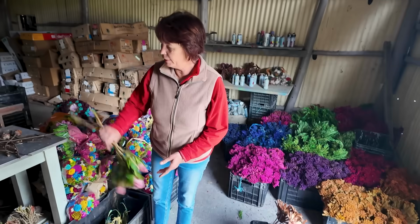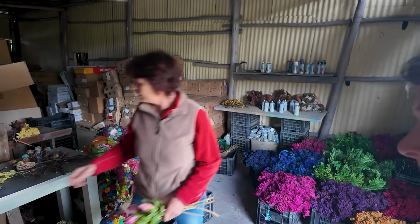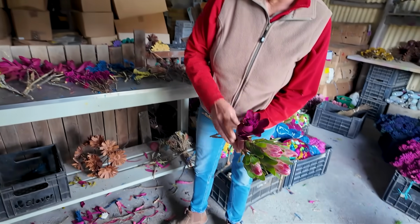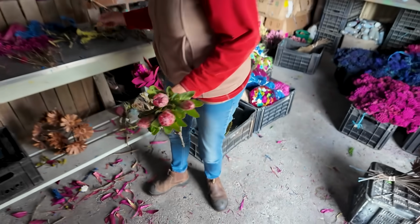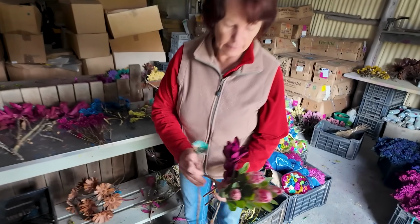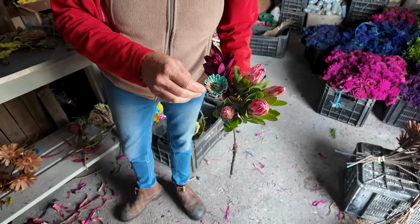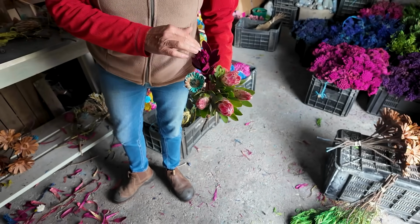Okay, so we hang it, we dry it. Then you have several ways to use it. This is the same protea. It's dry, we cut it in half, and then we color it. And when it dies on the tree, when it's all brown, we also harvest it, and then we cut it like this. Cut it all the way like that. So this is all the same flower.